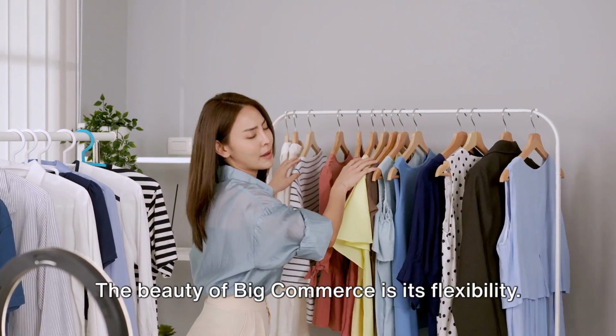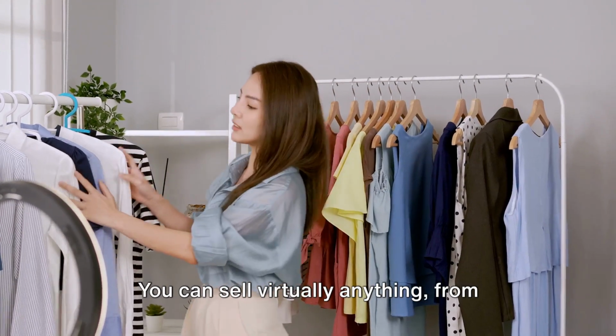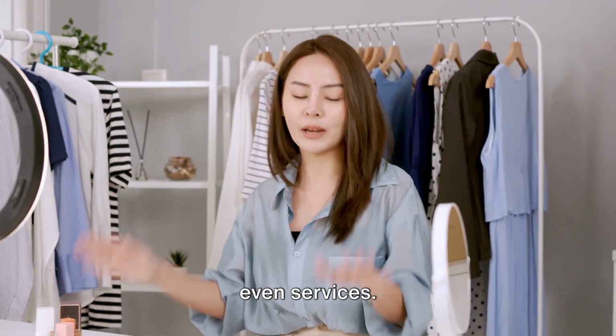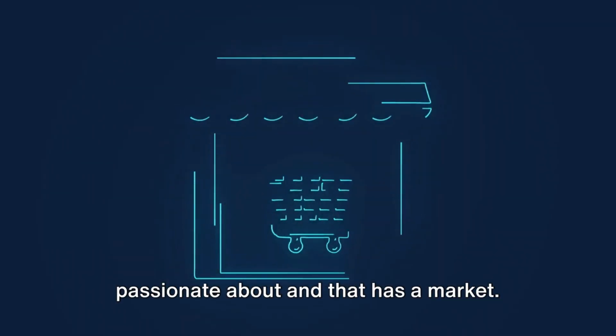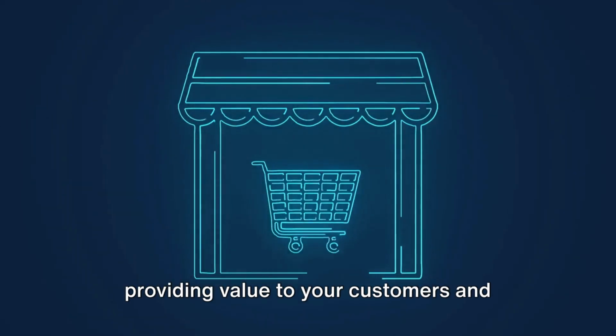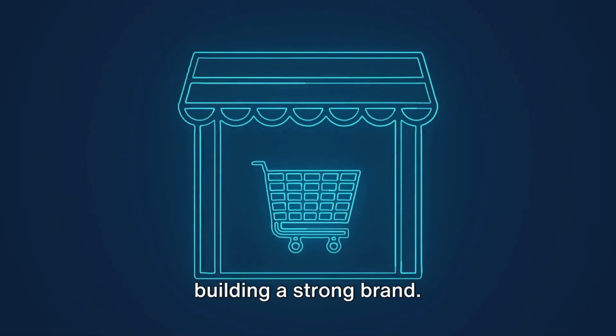The beauty of BigCommerce is its flexibility. You can sell virtually anything, from physical products to digital products and even services. The key is to find a niche that you're passionate about and that has a market. Once you've found that, it's all about providing value to your customers and building a strong brand.